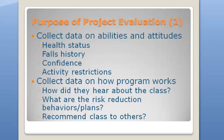We're also collecting data on the abilities and attitudes of people, their health status, their fall history, their confidence, activity restrictions, and we're collecting data on how the program works. This is really at the last class, asking people about how they heard about the class, what risk reduction plans or behaviors they have, and would they recommend the class to others.